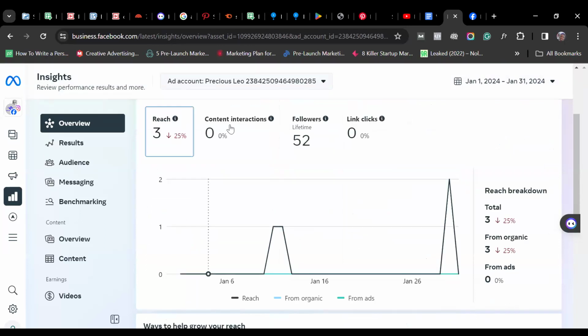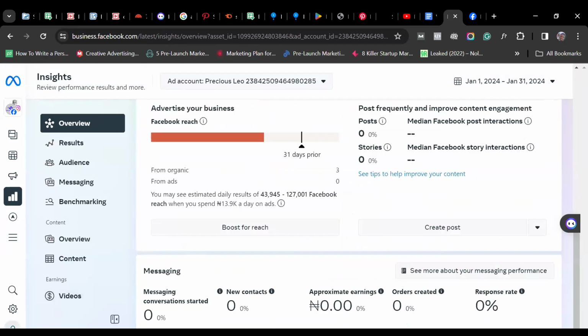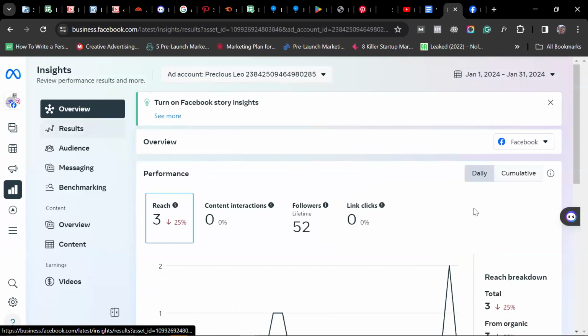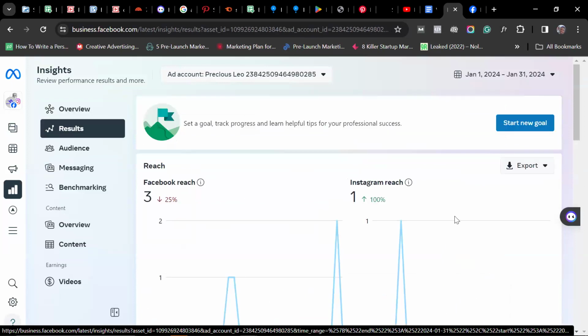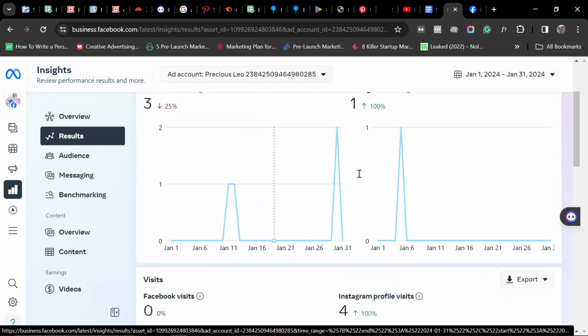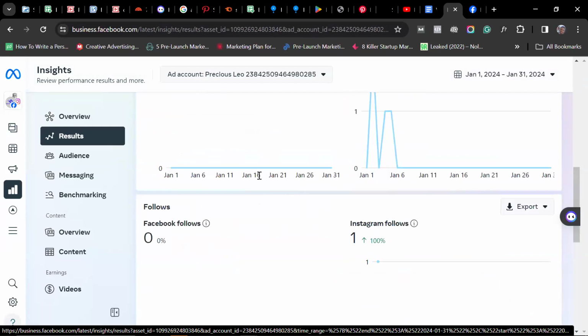You can see what it has updated it to, and you can keep scrolling to keep seeing more and more results, right? And that's what we have there. That's an overview, right? You have the results, which of course shows you the results of the different platforms. Now you see Facebook reach, you see Instagram reach, right? And it shows you the results. You can see Facebook visits, Instagram profile visits. This is where you do your analytics to know who has visited the page, right? And know from where they are visiting the page from. You have an insight of all of this stuff and know if your stuff are doing well or not.